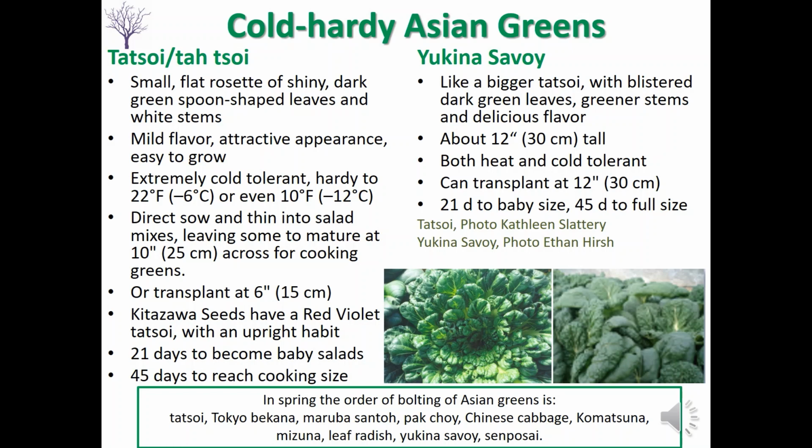And that's pretty much general for Asian greens: 21 days baby, 45 days mature crop. And then another of our favorites, which is in the photo on the right, is Yukina Savoy. It's a bit like a bigger tatsoi. It has the same sort of rosette format, but it's bigger, with blistered dark green leaves and green stems. It's about 12 inches across and 12 inches tall. You can harvest leaves or you can take the whole plant. Again, 21 days to baby size, 45 days to full size. It's heat and cold tolerant. I think I might have said that already.